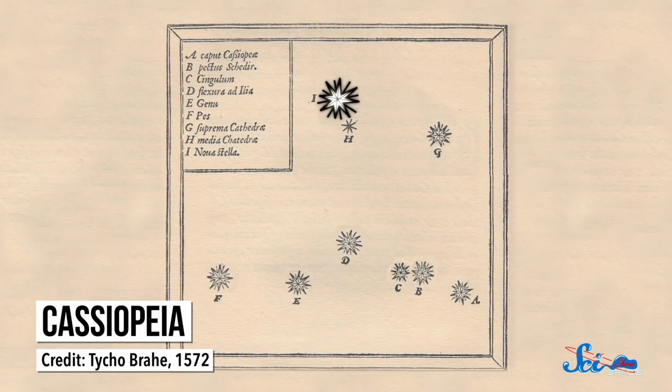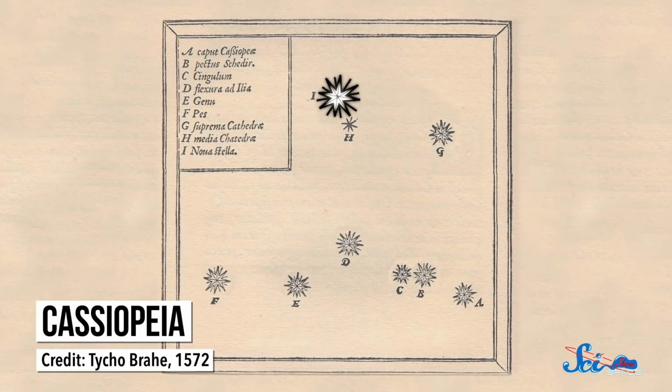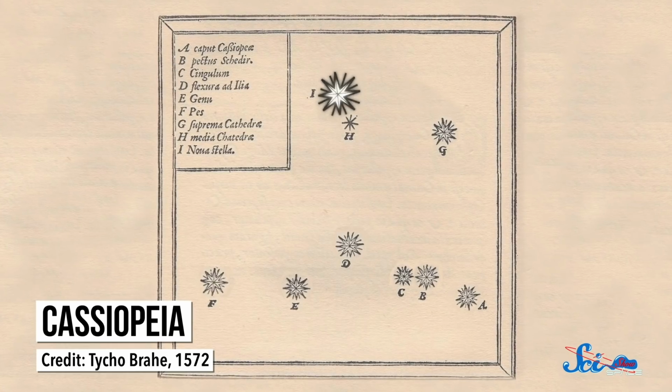In 1572, people across the northern hemisphere saw a star appear in the constellation Cassiopeia. It quickly grew brighter than Venus, and for 2 weeks, you could even see it during the day. After about 18 months, the new star faded away.